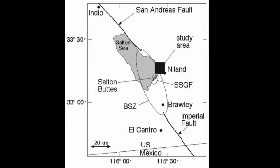This map shows the San Andreas Fault, the Imperial Fault, and the Brawley Seismic Zone, which connects the two. Lithium Valley is located in the middle of the Brawley Seismic Zone. The Salton Buttes are located in the middle of the Brawley Seismic Zone.